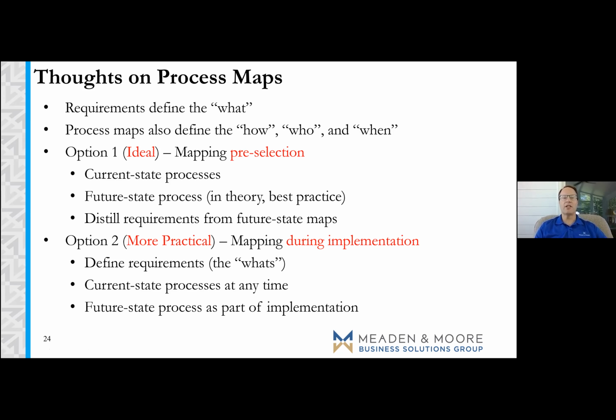It's very common for us to work with clients that have to rush through the requirements gathering and the software purchase because they just acquired a new company or their software vendor went out of business or whatever. So we are often put into cases where we need to be more practical. In those cases, we will use the requirements to define the whats, and then pick the software based on those, and then do the process maps as part of the implementation. It's a little bit riskier, but it does cut the time to the new purchase.